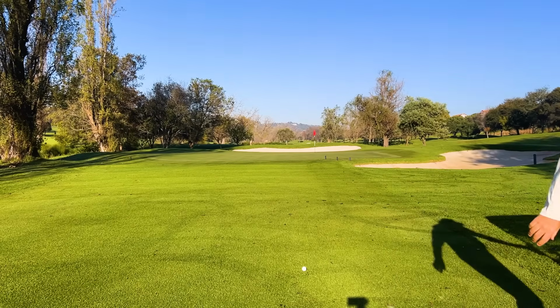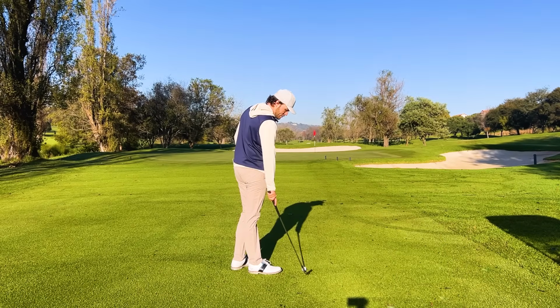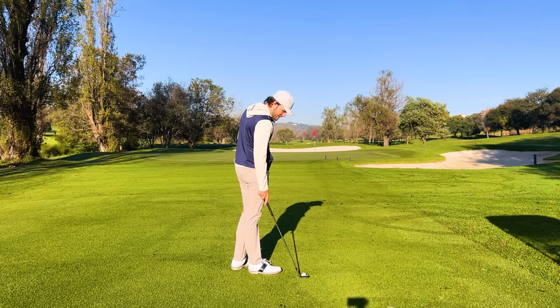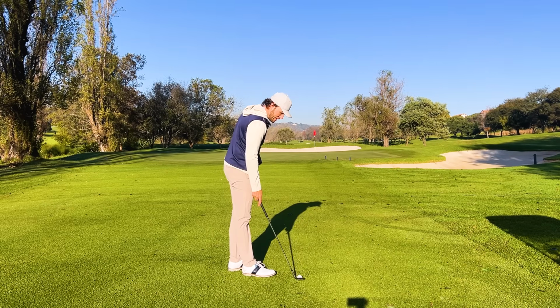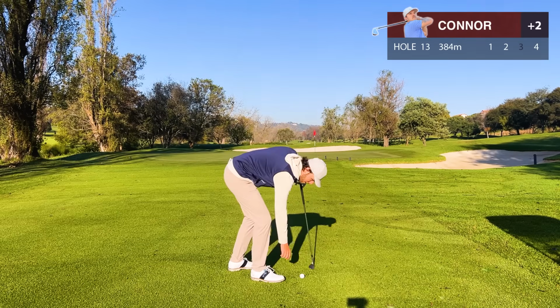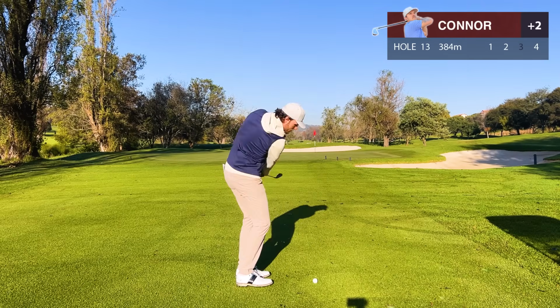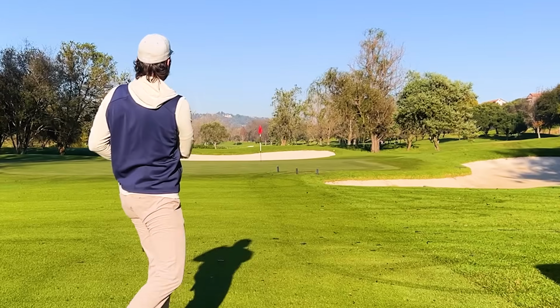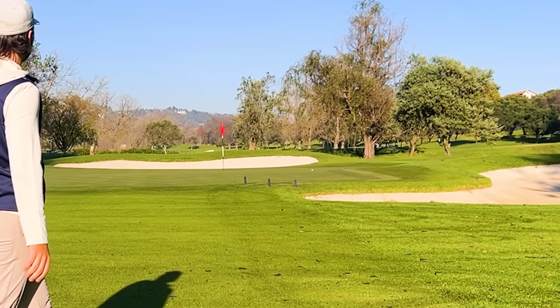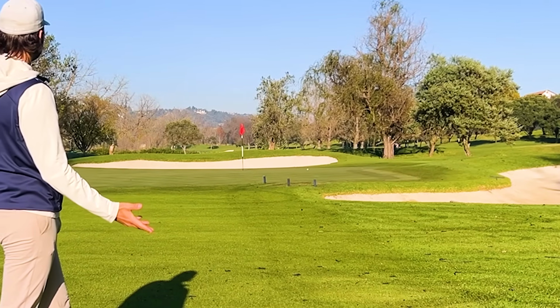39 meters to the pin. I like knowing the exact distance on shots like these because I gauge everything off like a half shot, 3/4 and full with all my wedges. So I know exactly how hard more or less to hit this. Oh, big push. Perfect speed though, and distance.